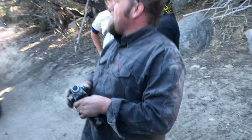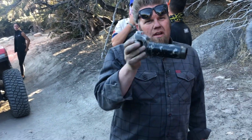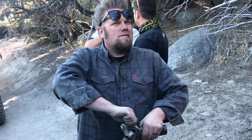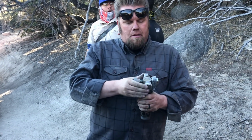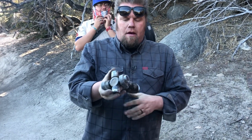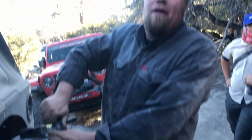Is anybody carrying extra drive shafts? The 1350. Walt said he had one, but I think he might be 1410, isn't he? Yeah, I'm pretty sure he's got a Dana 80. What drive is it? It's just 1350. I just need a slip. If I have a slip, I'd be fine. I got one literally at the truck.